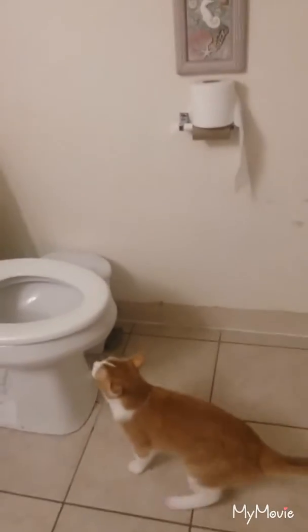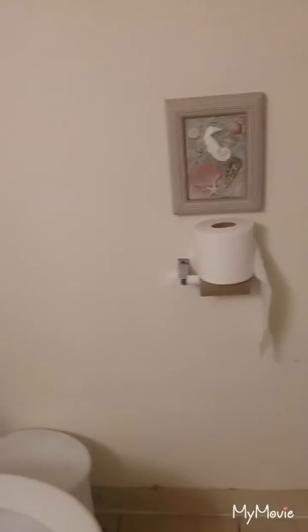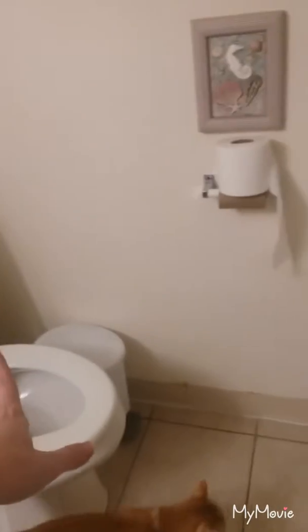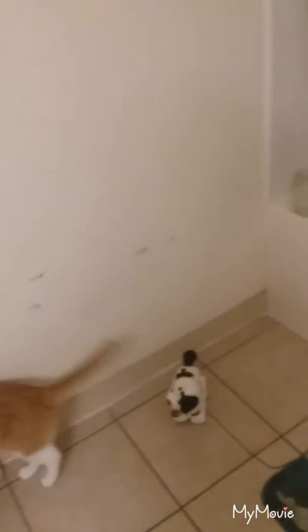The cat thinks that he's drinking out of the toilet. Someone didn't put the toilet paper on the right way. We just emptied the garbage can. I didn't get that on film. That's kind of gross. It's just my own opinion because it was a bathroom.